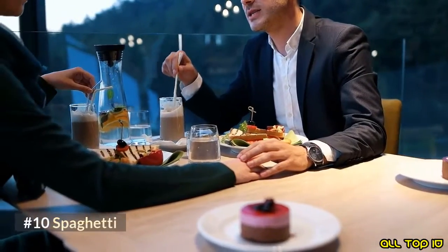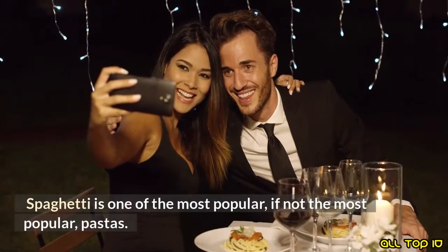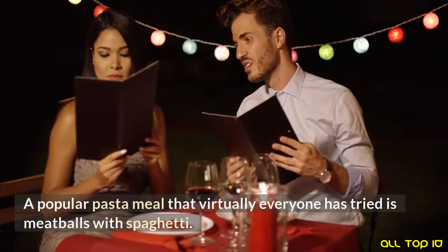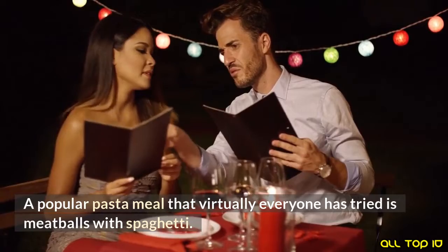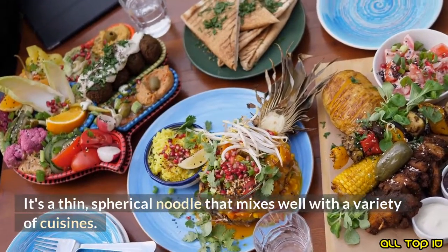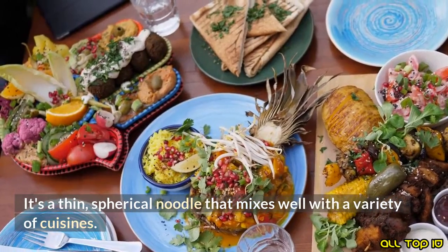Number 10. Spaghetti. Spaghetti is one of the most popular, if not the most popular, pastas. A popular pasta meal that virtually everyone has tried is meatballs with spaghetti. It's a thin, spherical noodle that mixes well with a variety of cuisines.